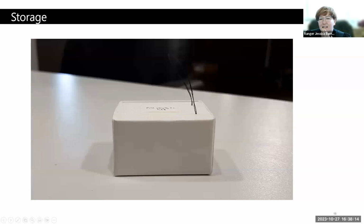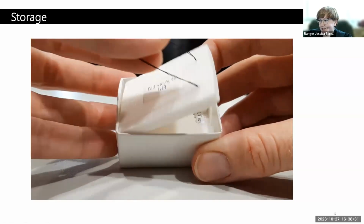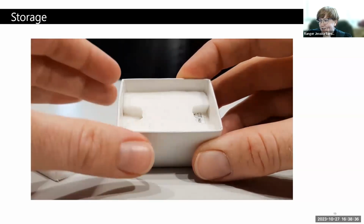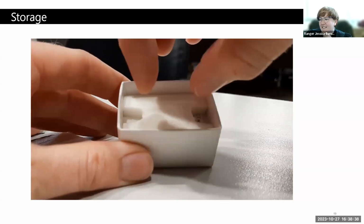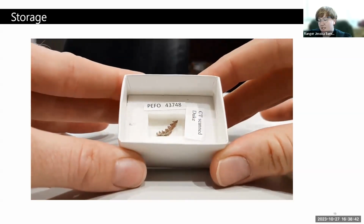So take a look at this, a small archival box with ethafoam inside of it, and then a little piece of string sticking up. So you may notice there's a tag on it. It says pull string to lift, and we will play that video. Ooh, more ethafoam. How exciting. Ta-da! Our lovely little jaw inside.